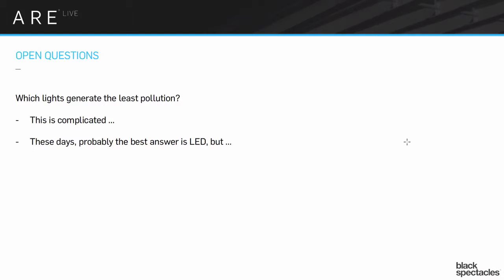Fluorescents are pretty good in terms of their efficiency. People talk a lot about the LEDs, but I don't think, if you really tested apples to apples, that they're any better than neck and neck between fluorescents, HIDs, and LEDs. So all of those are pretty efficient. So then comes the question of, well, what does efficient mean?